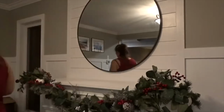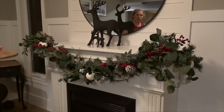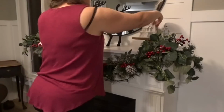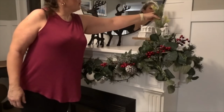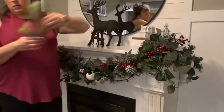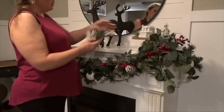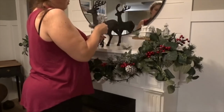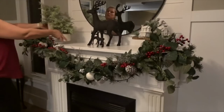Once I was done fluffing up the garland, I went ahead and decorated the mantle, and I'm using my DIY deers that I DIY'd over on my DIY channel. I'm actually using quite a bit of DIYs in this room's decor, and I would love to know what you guys think, whether you can tell that I have DIY'd these or whether they look like they have been store-bought. So I'm adding these little houses from Dollar Tree that I spray painted, and just adding them on a little riser, like a cake tray kind of thing. I picked that up at Beauclair.